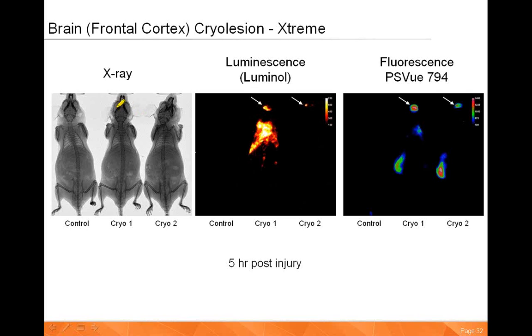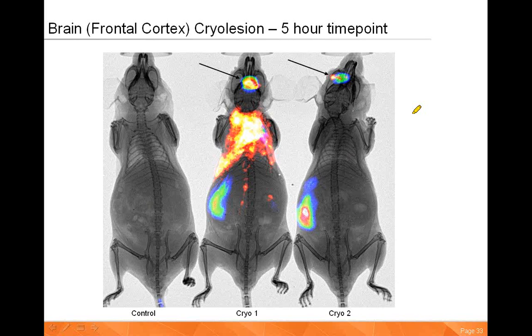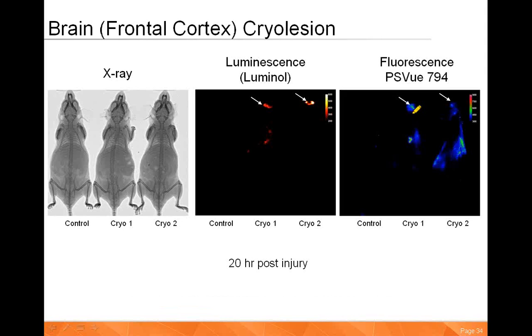As you can see, there's a lot of luminescence induced both at the target site as well as some bulk inflammation going on in that whole mouse, probably due to mice barbering each other in the cage. And you can see very nice uptake in the right of the near-infrared fluorescent probe at the injury site. And you can co-register any and all of those modalities together quite easily.